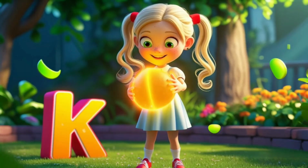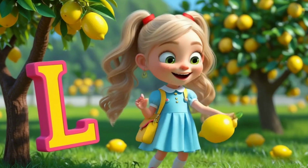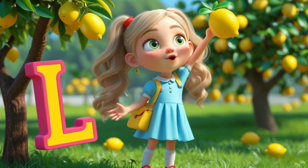K is for kiwi, fuzzy and brown, cut it in half, green inside is found. L is for lemon, yellow and bright, sour and tangy, a zesty bite.